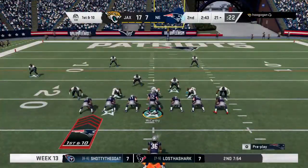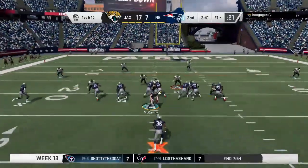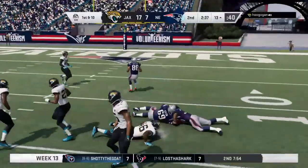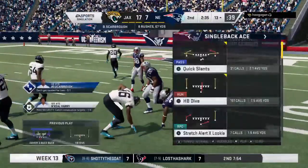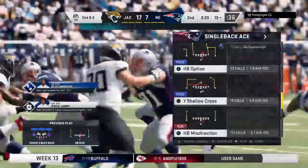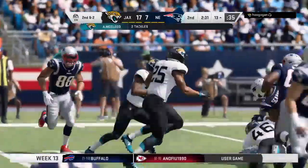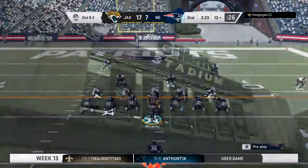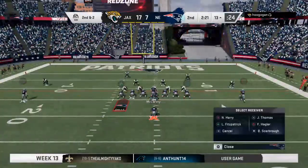First and 10 at the 21-yard line. They run. This is Scarborough, and they'll get him down after a pickup of 8, second and 2. That's a strong pickup right there on first down. And as this drive goes on, we're seeing an offensive line and running game imposing its will. 8 yards the gain on that last run.